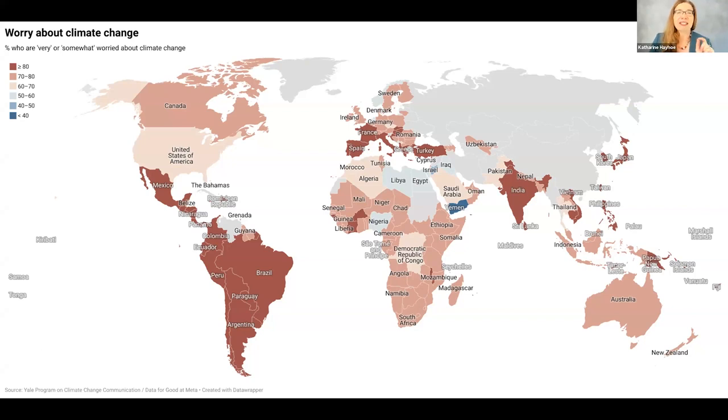Now, here's the interesting thing. When we get worried about something psychologically, what do we want to do? We want to fix it. And when we want to fix something that we feel is so out of control as a big global issue, and I'm just one person, we tend to think there's got to be something. What is the big red easy button of climate solutions? What is the silver bullet?